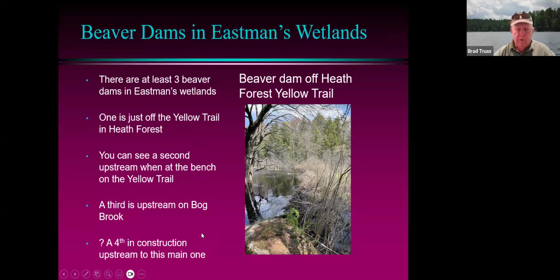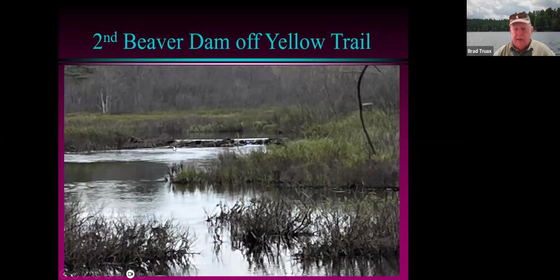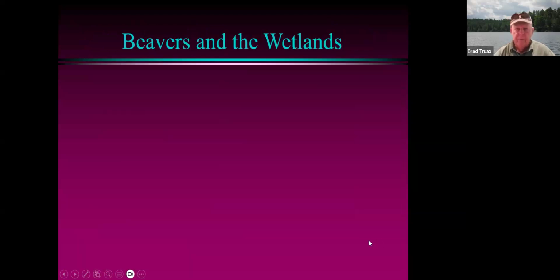And as I mentioned before, interestingly, it looks like there's a fourth one being constructed upstream from this main dam in Heath Forest, so someplace up in here. This is the second beaver dam you can see in the distance if you're sitting on the bench that's about halfway out on the Yellow Trail in Heath Forest.